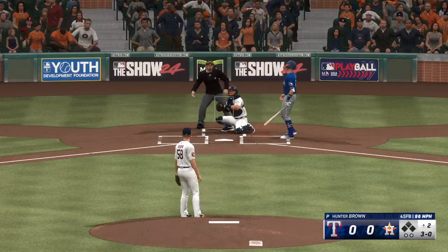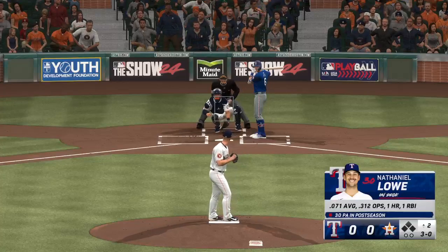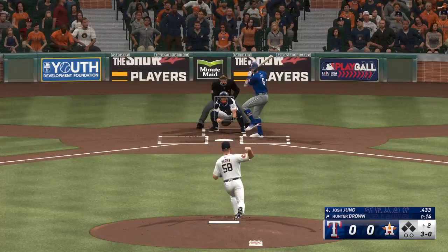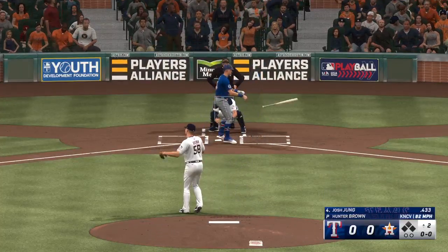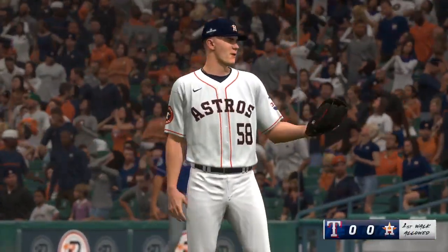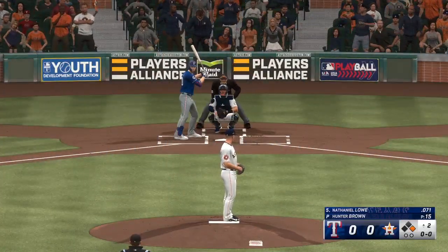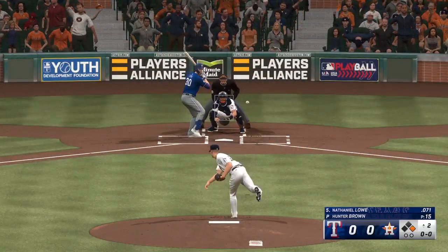That misses. Ball three. That one misses. So a leadoff walk. That just came apart right there. Four-pitch walk, and the guy at the plate was not going to help him out by swinging at something out of the zone. Nathaniel Lowe up to hit.